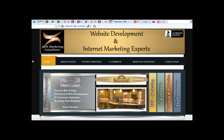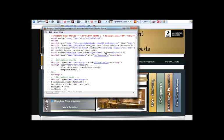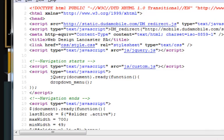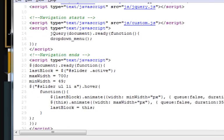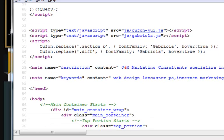Again, just a few minute video here, but the first place we're going to look is in the code, because within the code of every website you have something called meta descriptions and meta keywords. Real quickly, that's basically the first place that the search engines will come to find out the keywords that you want to focus on. Now, if you look right here, you see meta description and keywords. This is what we're talking about. And I'll show you what the meta description is in just a moment.